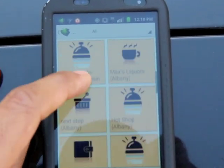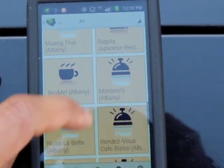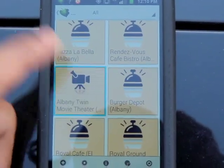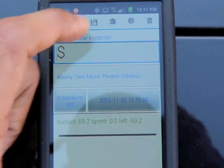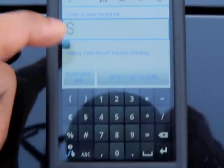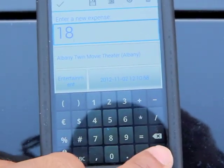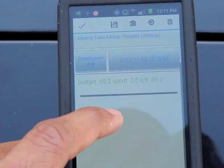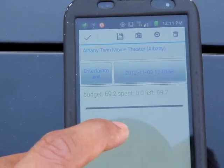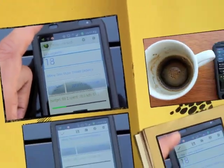And since I am near the Albany Twin movie theater, there you go, and it's actually already figured out that I'm here for entertainment. So now all I have to do is enter how much I'm spending over there. $18 for 2 tickets, and it's figured out that my budget for entertainment was roughly 70 bucks and I haven't spent a single dime so far, so I'm doing quite well, and I hit save.